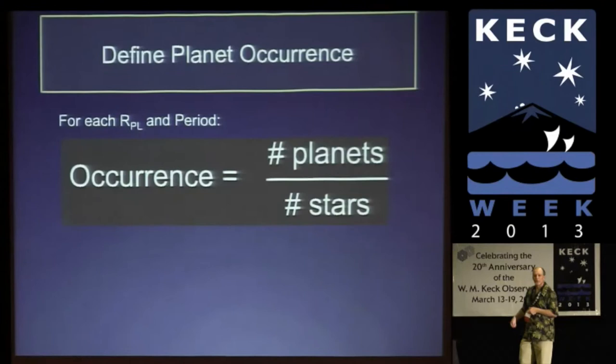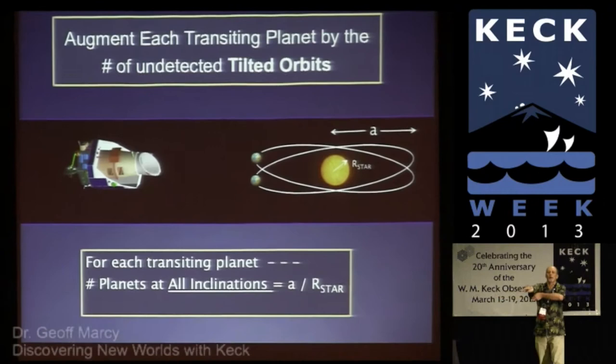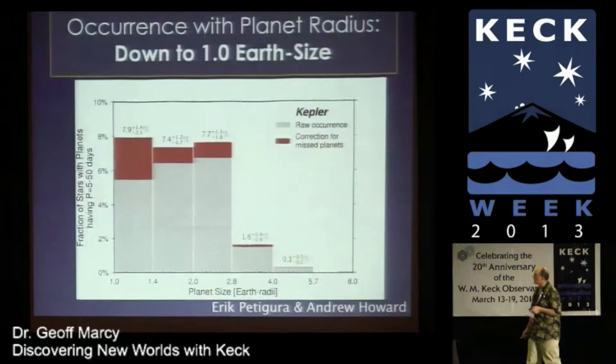So we're studying very hard this ratio, the number of planets per star for different radii of the planets and different orbital periods. I could give a whole talk on what we're doing to answer this occurrence rate, but in brief, we take into account the tilts of the orbits. We correct for all of the planets that don't transit their host star, that are in orbits so tilted that they actually don't transit. We account for that, and we get this plot.